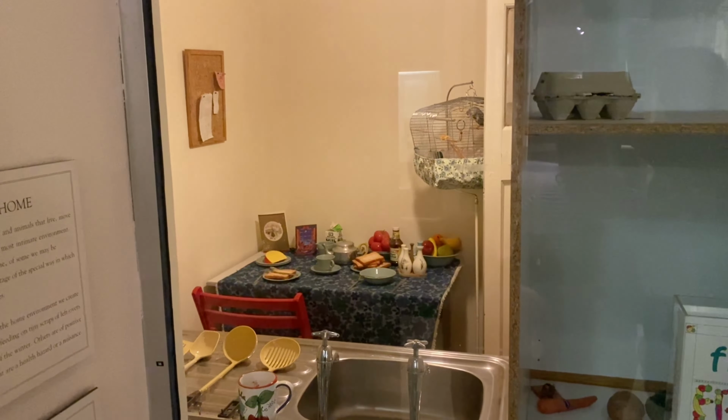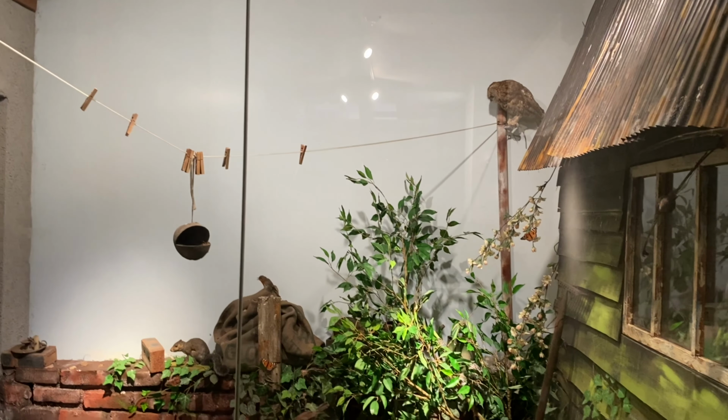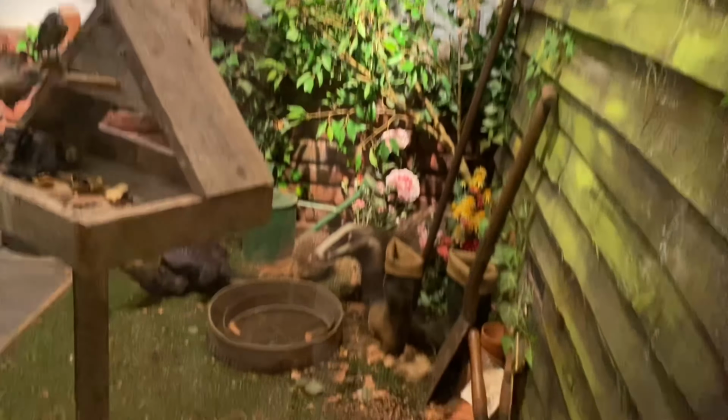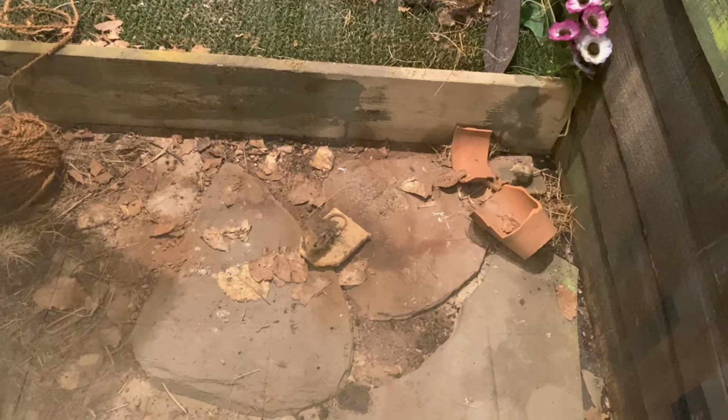Dad, there's a crow. Oh, it's a crow. There's two. That's really cool. And there's a little bird too. Oh, there you go, there's the lights. Down the corner, what's that? Oh, looks like a little mouse or a vole or something like that. And there's a stoat.